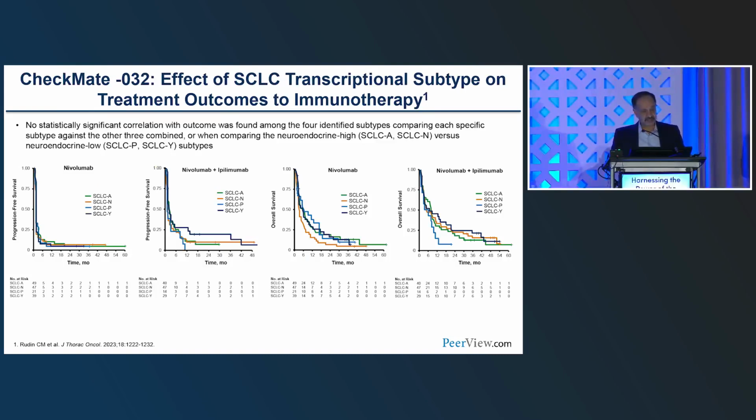So if you look at the clinical data, and here going back to Checkmate 032, which again, Dr. Owonokoko had presented, if I remember correctly, and PI'd, and this is an analysis done by Dr. Ruden's group. The progression-free survival, I have to say, if you're using Nivo alone, I think it's hard to say that there is really any separation.